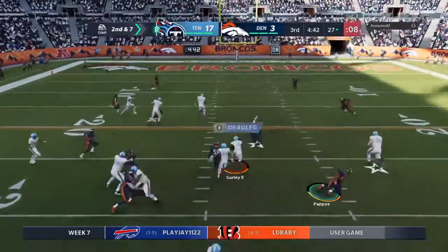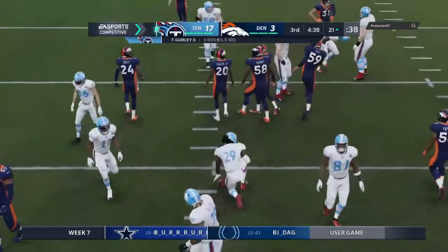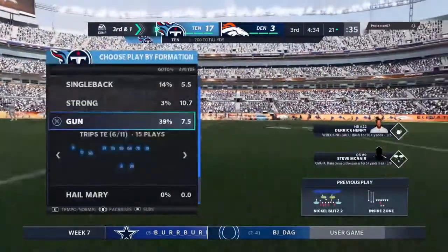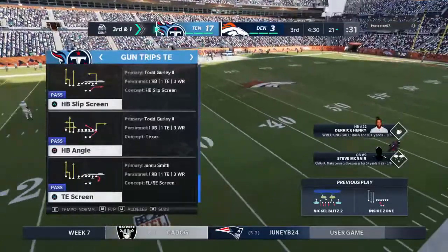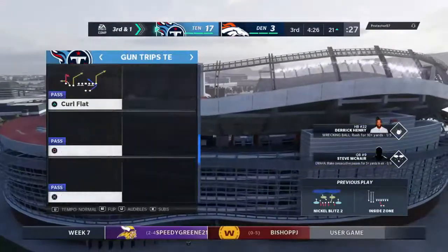Now on 2nd down, this is Gurley. And he'll be down close to the first down marker as he gets this to the Broncos 21. A gain of 3 last play. This time they double it and pick up 6. Why are you juking, brother? 3rd down. Just get up the field. That's all right.